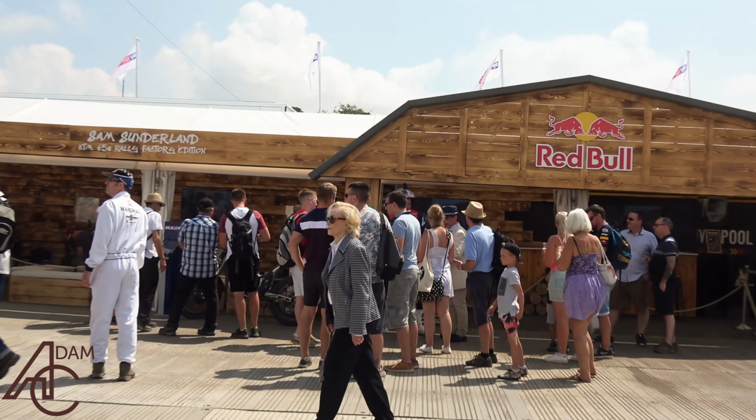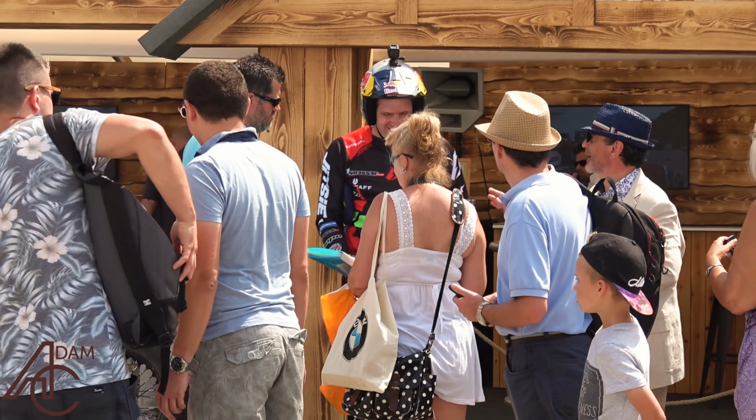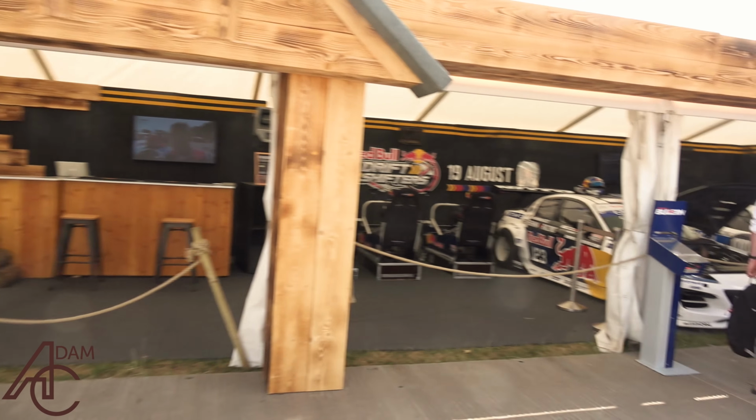Oh, there's Dougie Lampkin giving autographs. Now, there are many celebrities and famous faces around. That is Dougie Lampkin. He is an off-road dirt bike stunt rider. I'm not sure of the exact term, but yes, there are many famous faces.